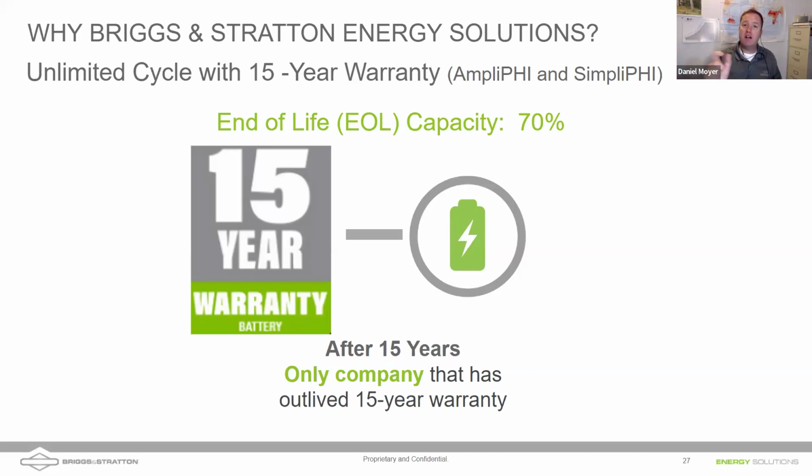And our Amplify and our Simplify batteries, the communicating batteries, we have a 15-year warranty, unlimited cycles, 100% depth of discharge with no throughput clause. Our new 6.6 battery, I believe, is going to have a 10-year warranty, and the 5 battery has a 10-year warranty. That may be changing, so stay tuned.